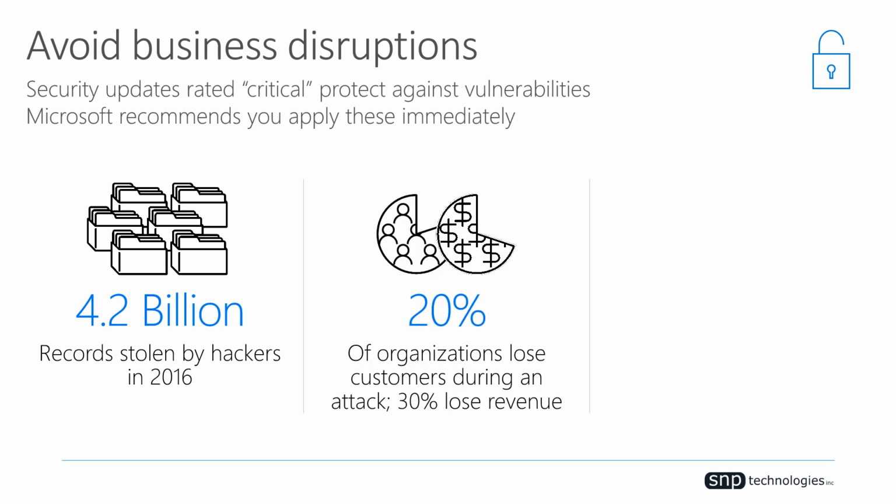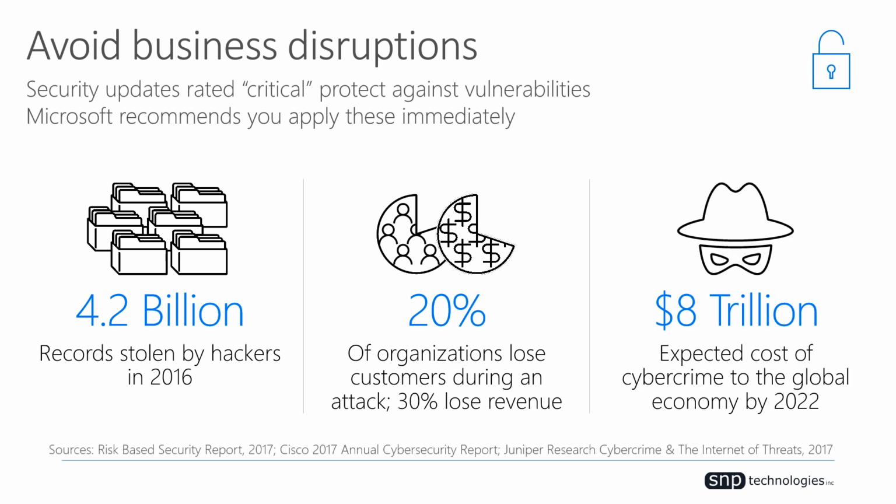A Cisco annual cybersecurity report found that 1 in 5 organizations lose customers due to an attack, and nearly 30% lose revenue. I wouldn't want to be responsible for losing customers in my organization. A Juniper Research Cybercrime white paper estimates an $8 trillion cost of cybercrime to the global economy by 2022. That's a major impact and reinforces the need to make sure our data is secure at all times.